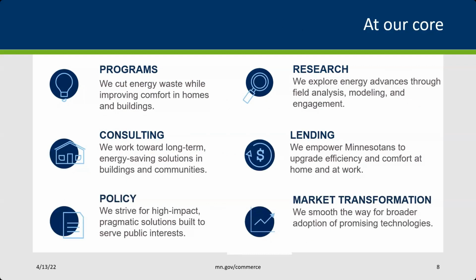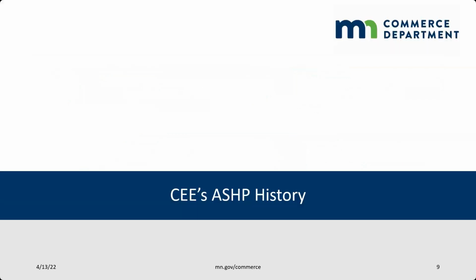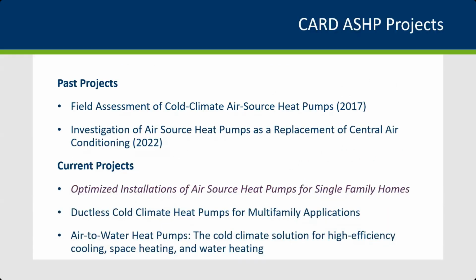I know for people that are familiar, you've probably experienced CE in a lot of these different areas. And we're doing lots of work there, especially around heat pump technology. So a little bit of background on CE's work with heat pumps and why this work is continued in this research project today. We first started to look at field evaluations of this technology with a CARD-funded project that was funded back in 2014. That work was completed in 2017, and data collected in that project was some of the first available on cold climate installations of variable speed heat pumps.